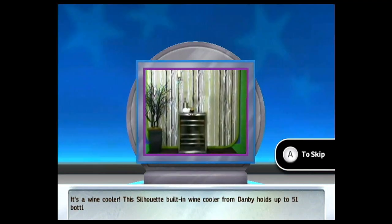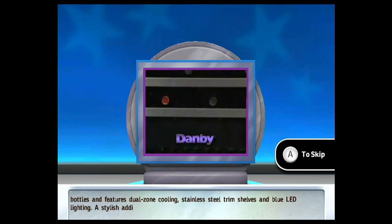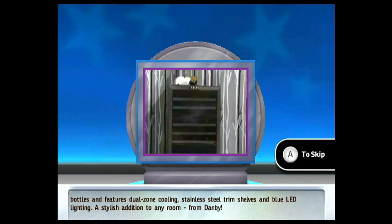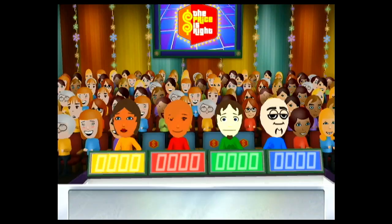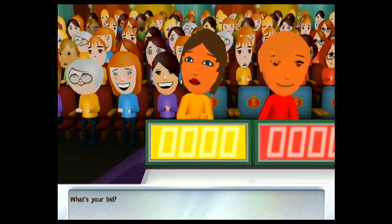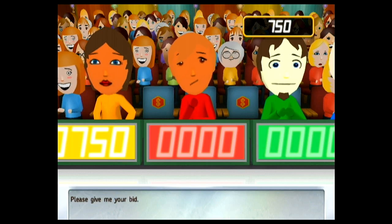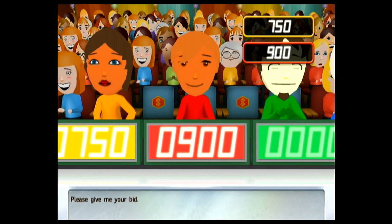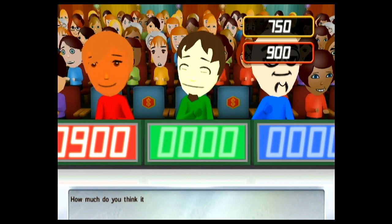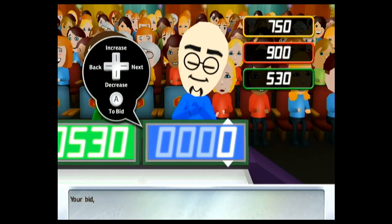It's a wine cooler. This silhouette built-in wine cooler from Danby holds up to 51 bottles and features dual zone cooling, stainless steel trim shelves, and blue LED lighting. A stylish addition to any room from Danby. Let's start the bidding. All right, what's your bid? Okay, please give me your bid. And how much do you think it's worth? All right, your bid, please.